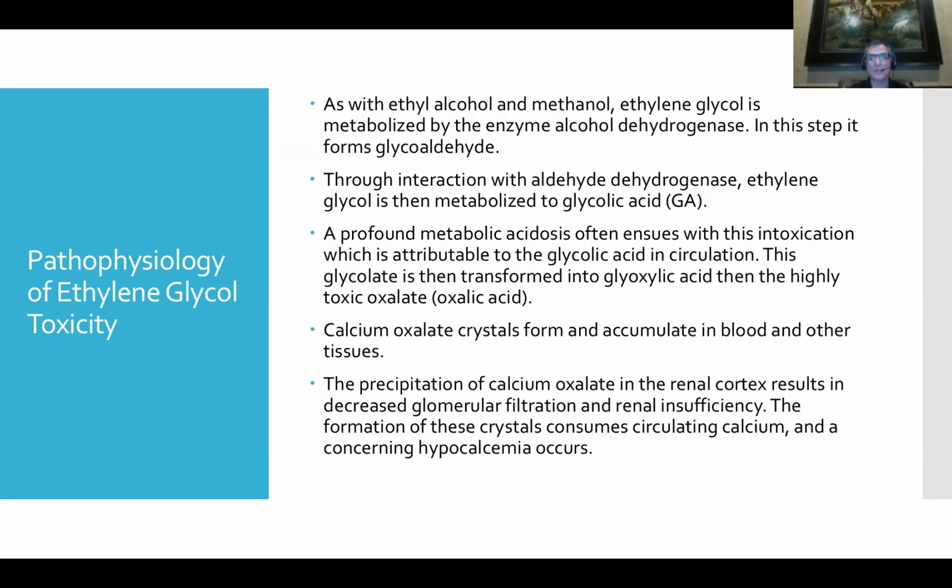So through the interaction of all these enzymes and such, and I'm talking a little bit long on here to give you an opportunity to study the slide carefully, but just to give you background, there's a profound metabolic acidosis. I can get your pH down to 7.1 pretty easily, and it's because one of the breakdown products is glycolic acid, and this is testable.